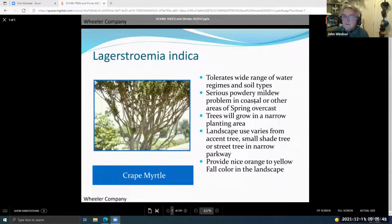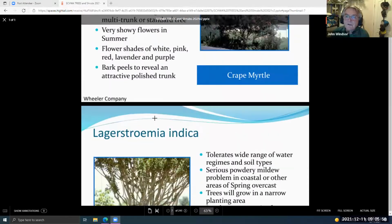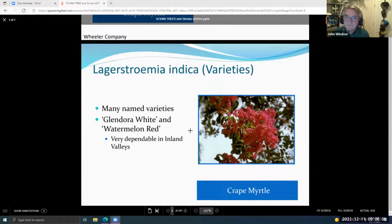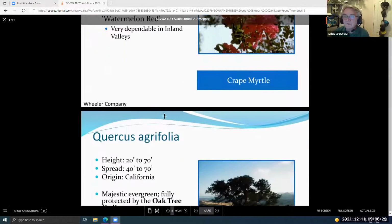If it's near the coast or in a confined area, maybe next to a wall or a house, you may get some powdery mildew on it. There are different varieties. The one you're looking at on this screen is a multi-trunk. This one looks like a single trunk for a few feet. And they come either way. And they've got beautiful flowers in many different colors. Whites, pinks, reds, and corals. Very dependable in hot, sunny locations. Needs very little care, very little pruning after the flowers finish. You can prune off, deadhead the tree, and it'll look great.